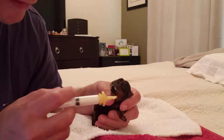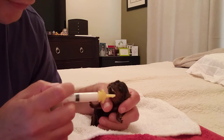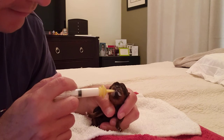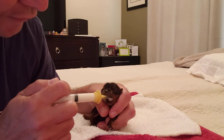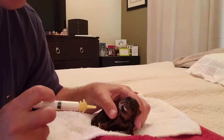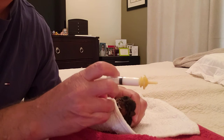Now, I'm no expert on any of this. This is all new to me. I'm just going by what feels right and the results. I'm taking really good notes, writing down every time I feed her, what time, how much she weighs, how much formula I'm giving her. Being an engineer, I'm plotting it and everything, and I can see that she really does need more than 30 milliliters a day for her to start growing.